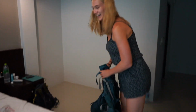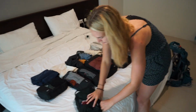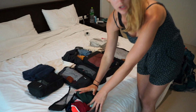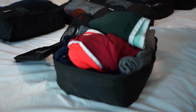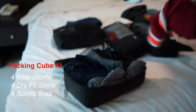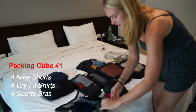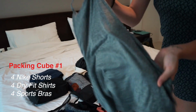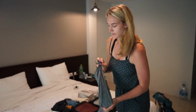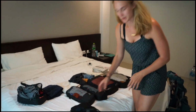Okay, so I'm gonna get this dirty backpack off of the bed now, and I am gonna go through each of my packing cubes with you and show you what I have. So this first packing cube here, I'll show you inside, but I won't make this too long. This is actually all my workout clothes. I love working out. I make it a priority everywhere that I live, and I work out almost every day. So this was very important for me. These are little Nike shorts. I have 4 of them. I also have 4 sports bras, and then these are just little dry fit t-shirts, and I have 4 of them as well. I found that 4 was a good number for me, so I only have to do laundry about once a week.